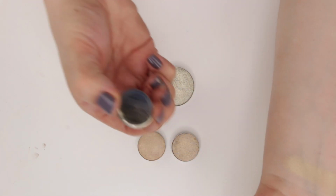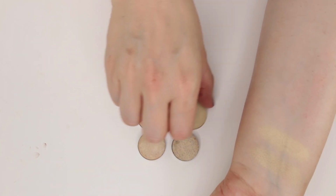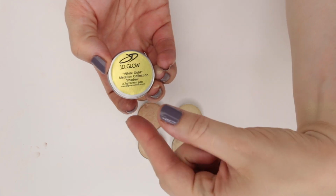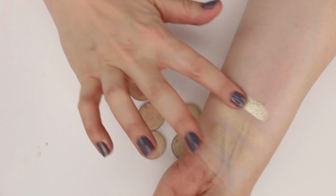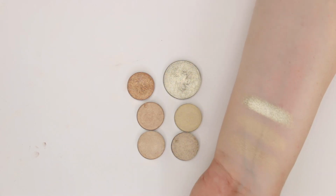This is from Coastal Scents. This is Elven Gold. A little bit lighter and brighter. This is an absolutely stunning shade. This is from JD Glow. This is part of their Metalon collection, and this is the shade White Gold. I think this is stunning. Look at the intensity and how gorgeous that is.